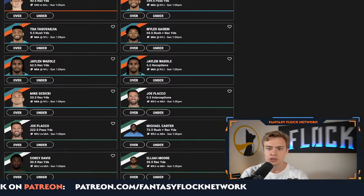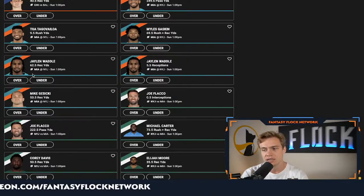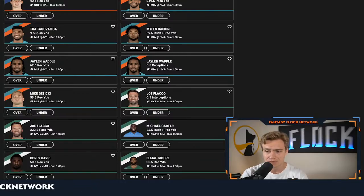If you're looking at the targets that Waddle has had, 6, 10, 11, 8, 13, he is getting consistently about 8 targets a game. To have him at 5.5 receptions, I'm going to feel comfortable to take the over here. It would really come down to whether we're taking the over on receptions or receiving yards. I would be fine with either, to be completely honest.